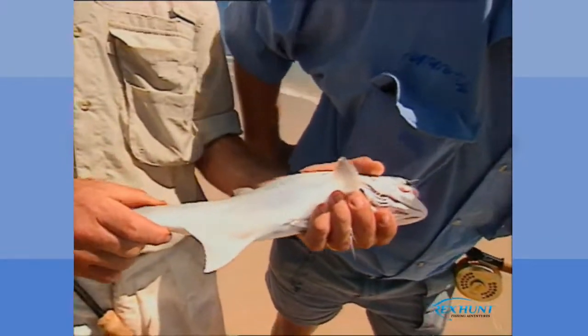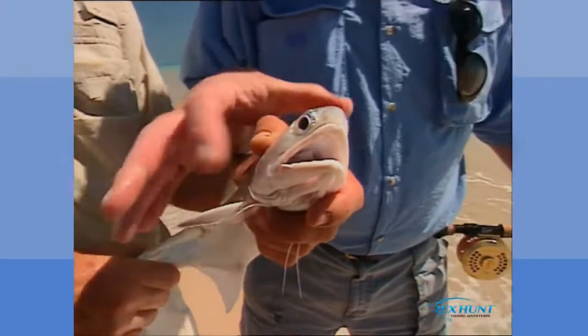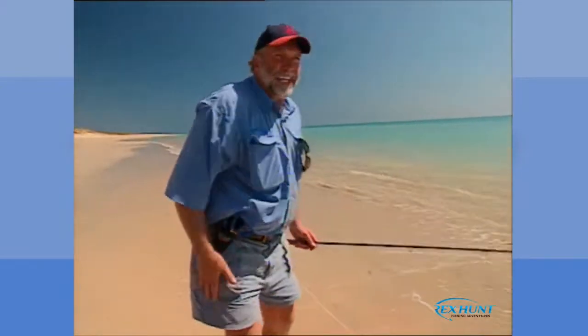Look at the size of that mouth. I tell you what, they are feeding machines. Serration on their lips and all that sort of stuff. Dan is the man. No doubt about that. Off you go, mate. And away he goes.